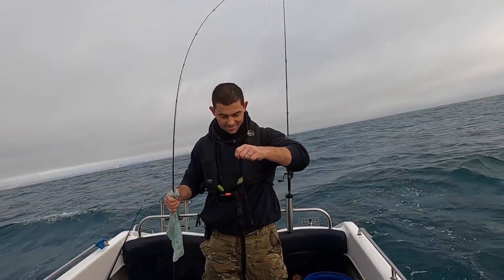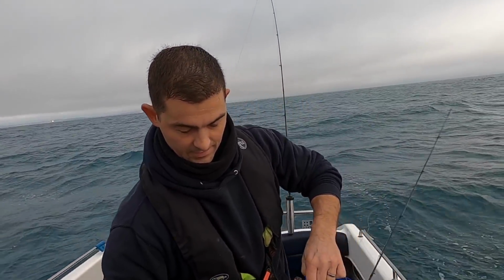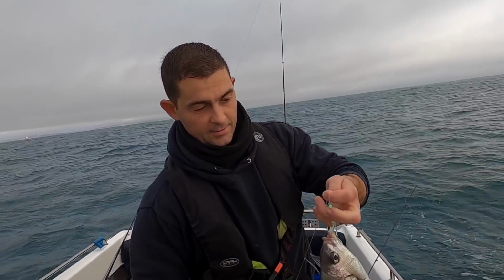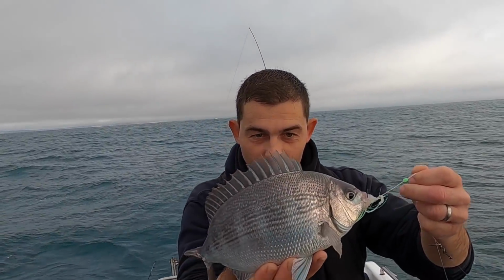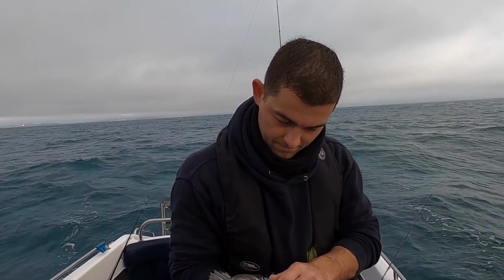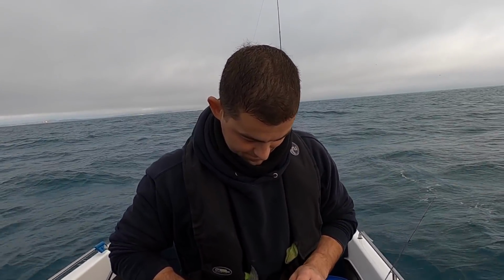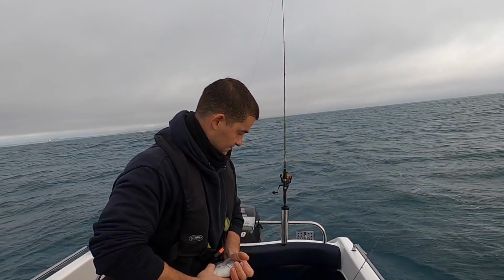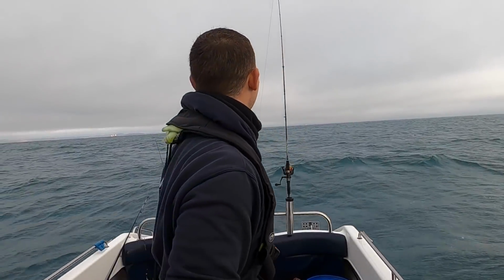Yes! Yes! I knew they were down there. That's a slightly better one. Knew they were down there. Ooh, swinging about all over the place now. Get some fresh baits down.